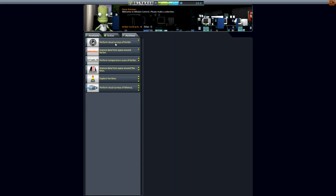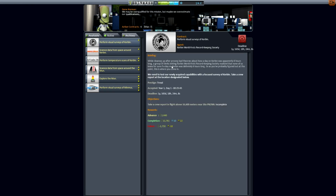Okay, active: perform visual surveys of Kerbin. We need to test our newly acquired capabilities with a focused survey of Kerbin. Take a crew report at the location designated below. Okay, this is a strange thing. Take a crew report in flight above. Is in flight very important? So do I need to fly?